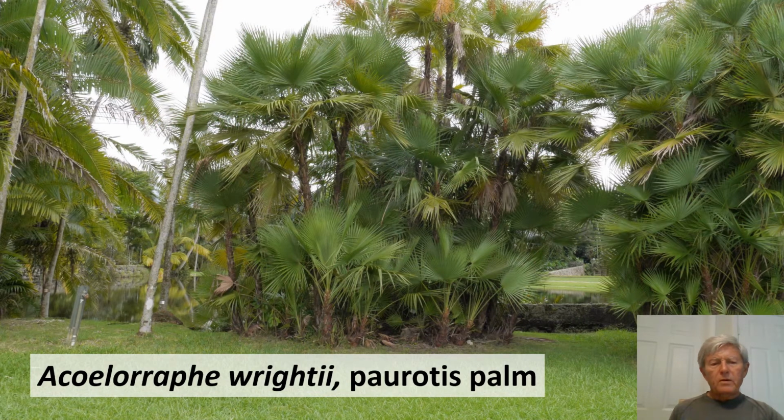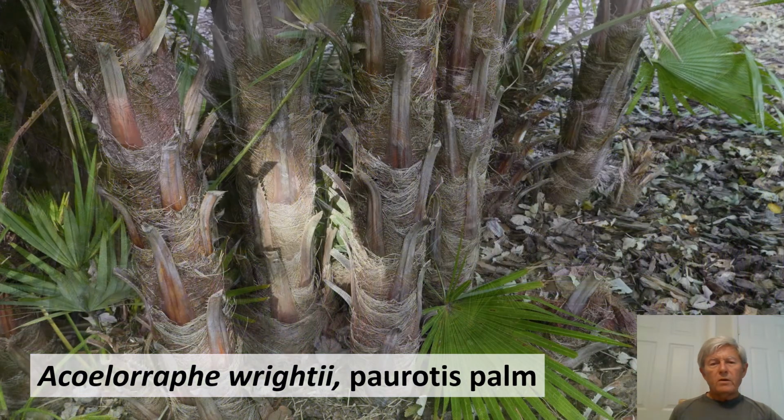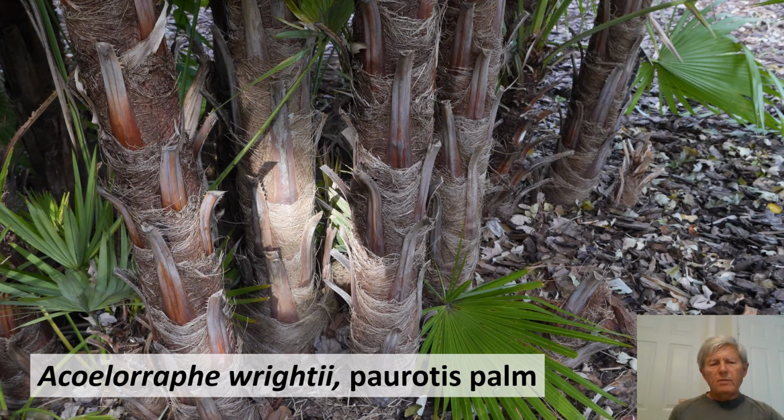First palm is Acoelorraphe wrightii, the paurotis palm. It's a clustering palm. Many stems come from the ground and are interconnected. Here you see the stems of paurotis palm tightly clustering from the ground with a bit of fiber surrounding them.